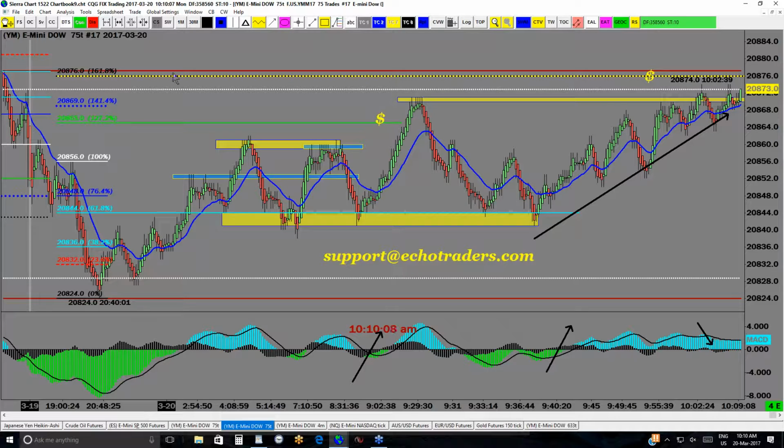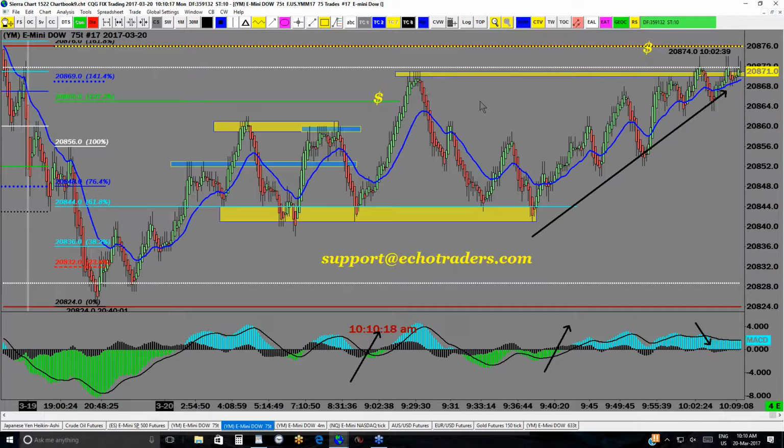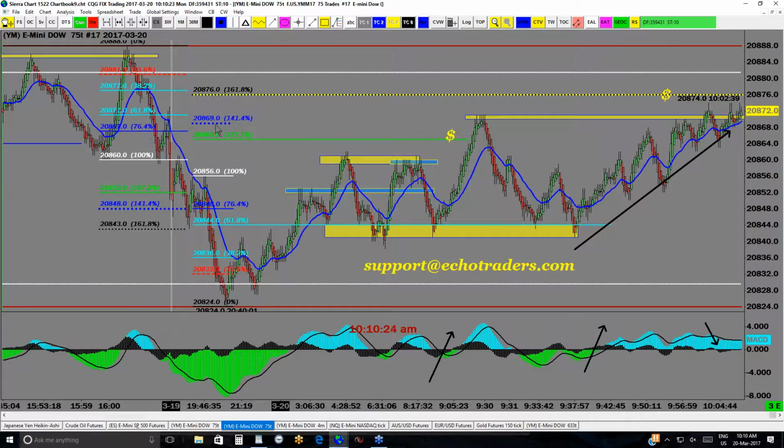We're looking for what we call the pecking order target. Let me reset this chart here, so it's going to look like that. So 208.76, market's attempting to get there. I'll scrunch the chart left to right just a little bit. You can see that target.